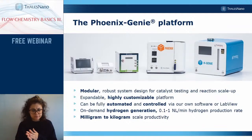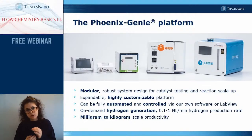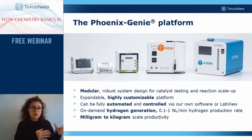And of course, the on-demand hydrogenation is the main feature here, and with the Genie you can reach up to 1 normal liter per minute hydrogen production rate, which is a very great number. So you can perform milligram to kilogram scale with this productivity.